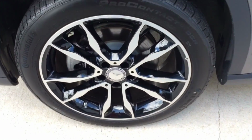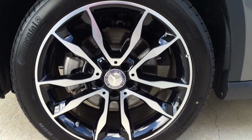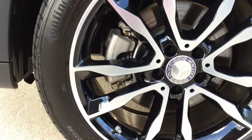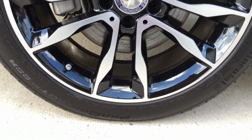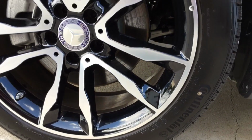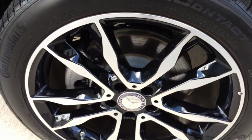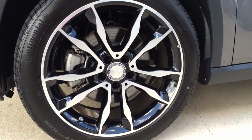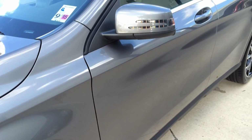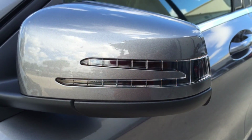This particular model comes with the optional 19-inch twin 5-spoke wheels with 235/45 Continental tires. Behind the wheel is the set of internally ventilated brake discs for the front, and the brake caliper is painted in silver. It also features adaptive braking technology, anti-lock braking system, as well as brake assist. Here is the side view mirror with integrated LED turn signal light.